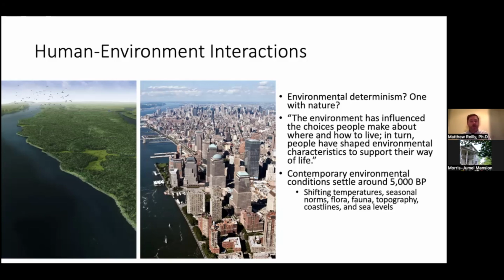And you can see here at the bottom of the slide, the contemporary environmental conditions we now experience largely settled around 5,000 years ago. But that doesn't mean that the environment hasn't changed and that peoples haven't changed it and been changed by it over the last several thousands of years. So whether we're talking about the Lenape, the Dutch, African peoples, English colonists, or contemporary New Yorkers, there's a very complex relationship between the environment and the societies that call the space home.